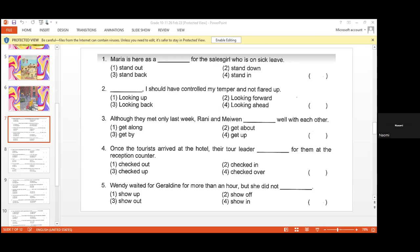Ashani, please read. Although. Ashani, are you there? Okay, then never mind. The next one. Bohomi, can you read number 3? Bohomi, are you there?